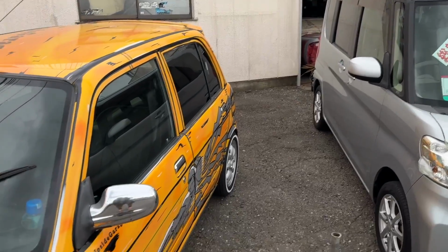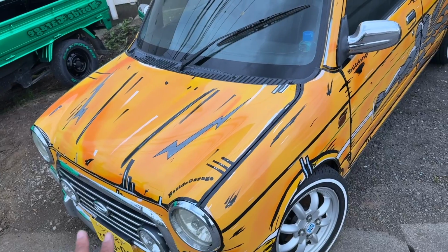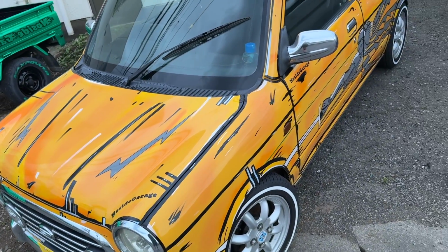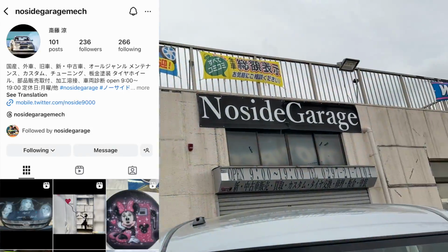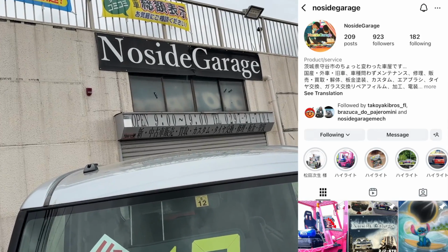Homie just came outside and said he wanted me to start the car. Hold up. I'm assuming it's turbo. We're gonna assume no hood scoop, but still turbo. This thing might sound crazy. Wow. Shout out to No Side Garage. Open from 9 to 7. And there's their phone number.